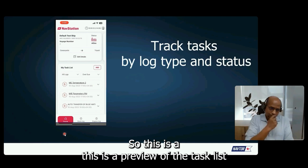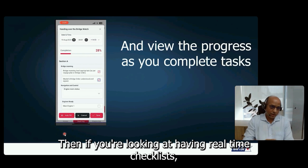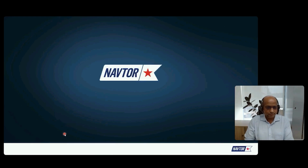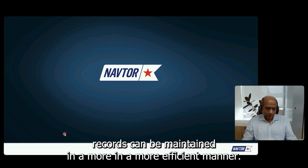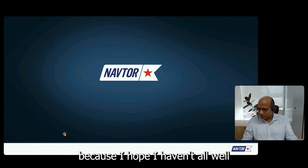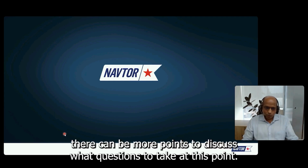So this is a preview of the task list, where you can just click on the hyperlinks and complete it. Then if you're looking at having a real-time checklist, this is also a way you could just go about having a checklist and complete log keeping, as well as operational records can be maintained in a more efficient manner. So I think I stop here, and I hand over back to you, Richard, because I hope I haven't taken more time, but probably there can be more points to discuss or questions to take at this point.